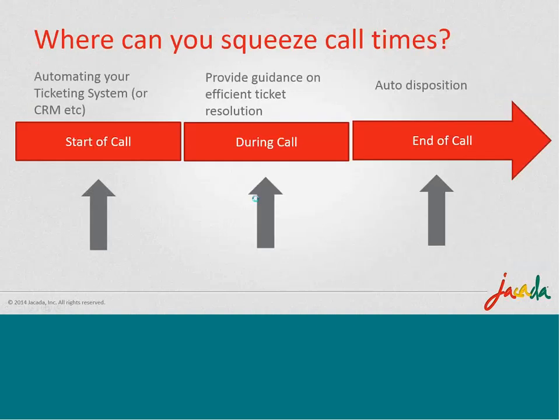And so, if you look at it, we looked at the start of the call. We looked at squeezing seconds or minutes by automating, connecting to your screen pop, navigating and automating that cumbersome part, that 80% of your call right up front. We then looked at adding guidance on efficient ticket resolution. So once you're in the call, let's provide guidance to your agent to resolve that call more efficiently and more quickly.